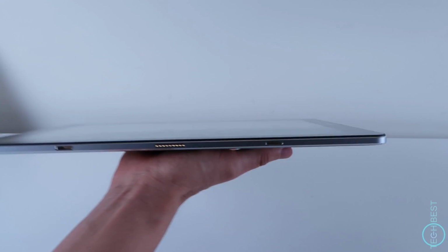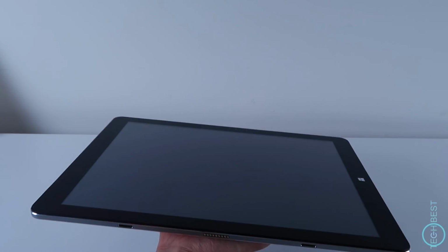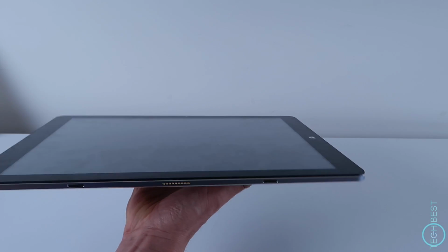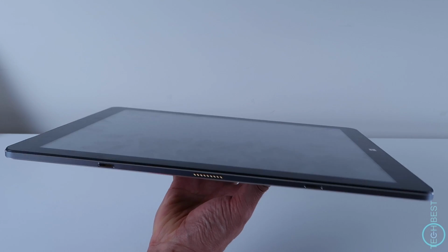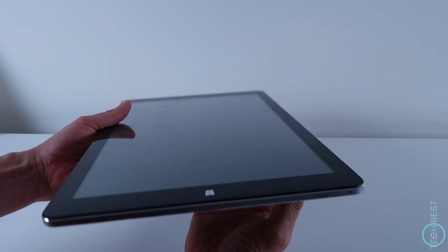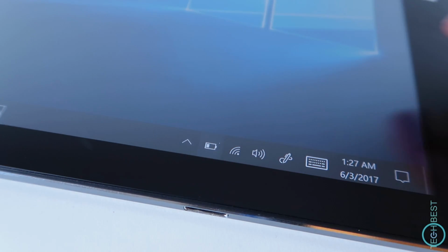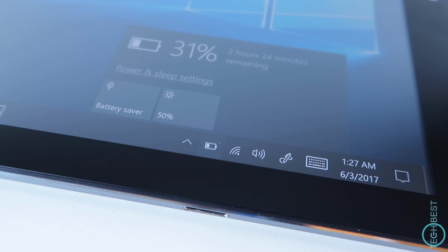The tablet itself weighs about 1.1 kgs, which is not the lightest, but is understandable considering the huge display you get and solid metal construction. It's probably better suited for use around home rather than throwing into a backpack and taking with you on the go. The only real negative for me was the battery life, which was around 5 to 6 hours, so a little disappointing considering how great the rest of the device is.